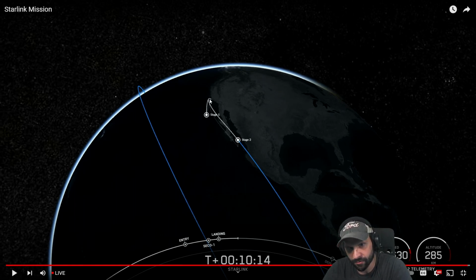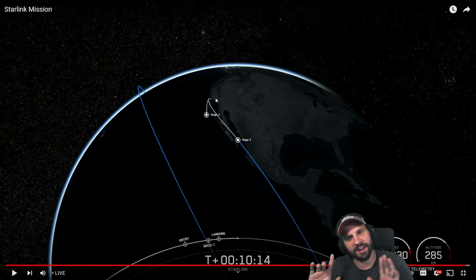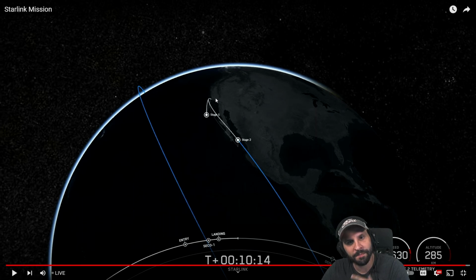If it can fly that trajectory out of Vandenberg, it can absolutely get people to the ISS. It's an eastward trajectory out of Vandenberg, yes. Isn't that cool? Now, I'm not trying to speculate, but this is just my opinion, okay?